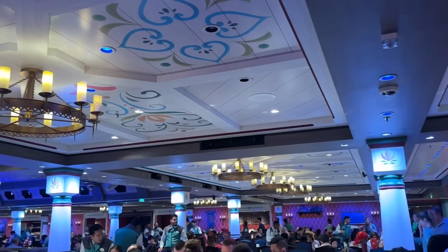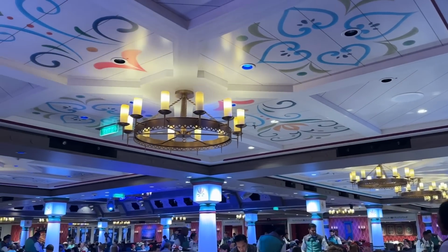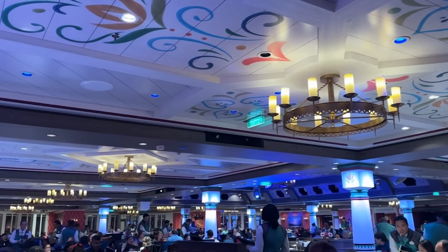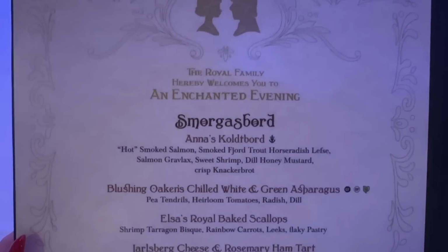Just like last night, we're not going to film our reviews. As we eat, we're going to take detailed notes and then do voiceover later so as not to disturb our fellow patrons during the show. But this is adorable, and I cannot wait for the feast to begin. Let's take a look at the menu here in Arendelle.